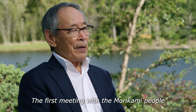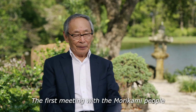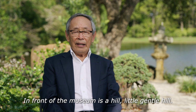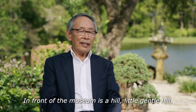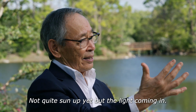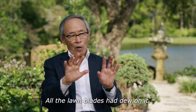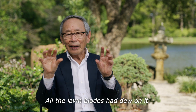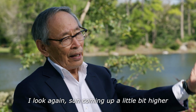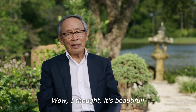The first meeting with the Morikami people happened to be really early morning, and in front of the museum is a little gentle hill. The sun was not quite up yet, but the light was coming in, and all the blades of lawn had dew on them. And look again, the sun probably got a little bit higher and it's sparkling. Wow, I thought, it's beautiful.